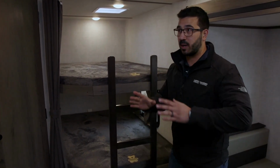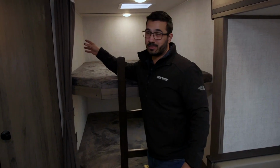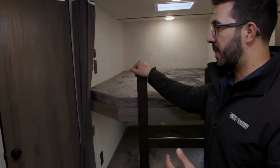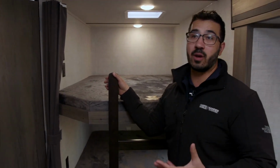Another thing that I like, as much as I hate, is the fact that both bunks have electrical outlets, right? And the one even has USB ports. The reason I say I love it and I hate it is it's a double-edged sword. I go camping because I do want to get away from electronics.